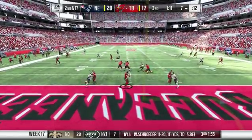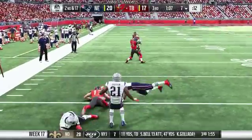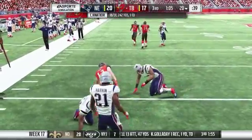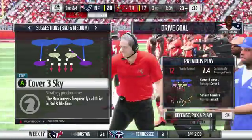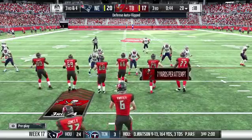Led to a sack. And that's really difficult to do in today's NFL with all these gazelles running around that you're trying to cover in the secondary. And they're able to bring him down at the 20. It's a pickup of 12, and that'll set up a third down.